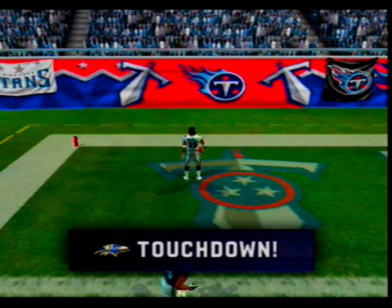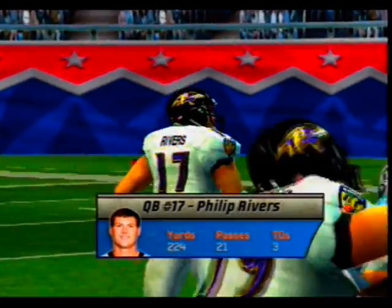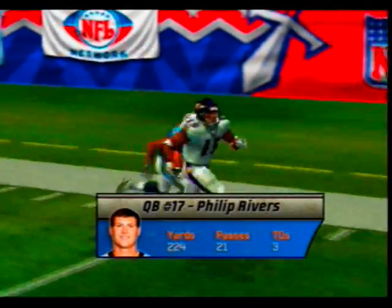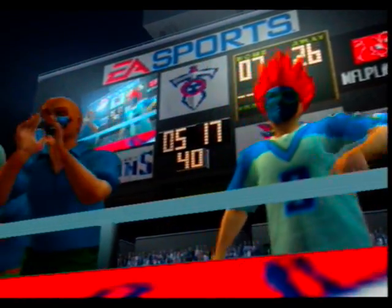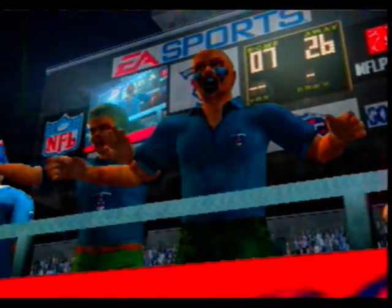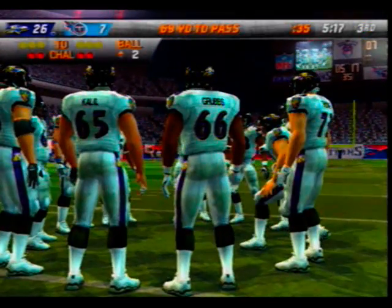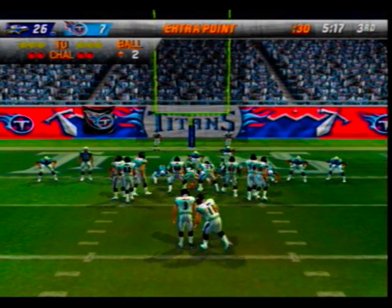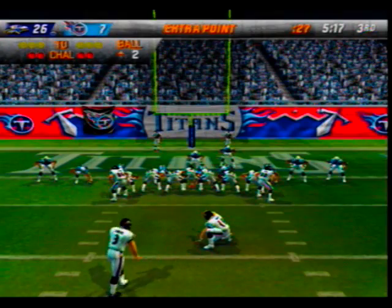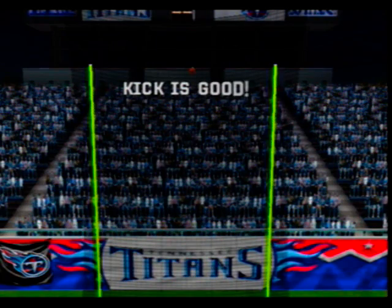Touchdown, Baltimore. I'll tell you, this is nice work by both the quarterback and the receiver on this play. Watch it here. He reads the coverage, looks for the best option, and then throws it to him. The extra point attempt is good. And they're really rolling now, up by 20 after the touchdown.